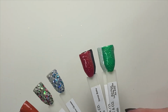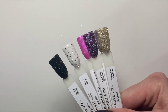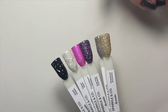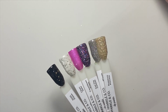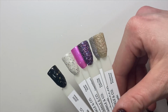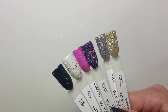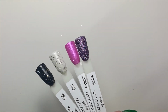So remember how I told you guys I don't like traditional Christmas? Sorry, not sorry, Sparkle & Co.'s Christmas collection, goodbye. But I absolutely loved their New Year's Eve 2020 collection. I wore Prosecco Princess and Clean Slate together for a mani, and I absolutely love them. But I think all of these colors pair very well with each other or by themselves. So if you guys got your hands on this collection, you are one lucky person because they are rare, they're not coming back, and they're absolutely stunning, especially these 4.